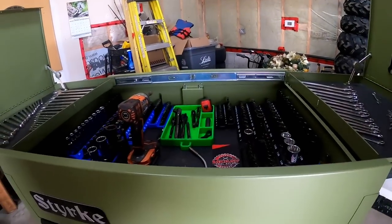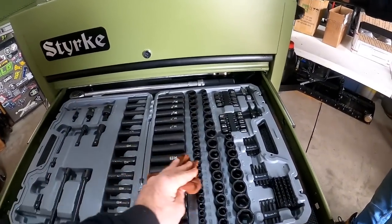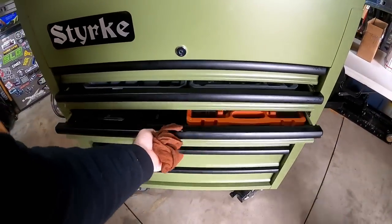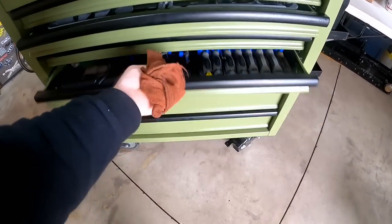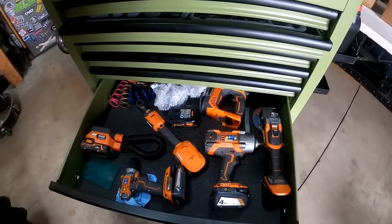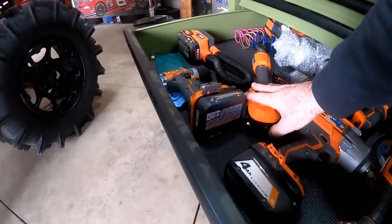Working really nicely. Everything's a little bit moist from the condensation in the trailer. Awful cold at night still, so it is what it is. She'll dry out quick. Everything here gets used pretty hard and treated pretty crappy. Definitely makes working on these machines a lot nicer to have everything organized. So we'll probably have to charge some batteries. We've all been sitting in the cold for a while, eh?